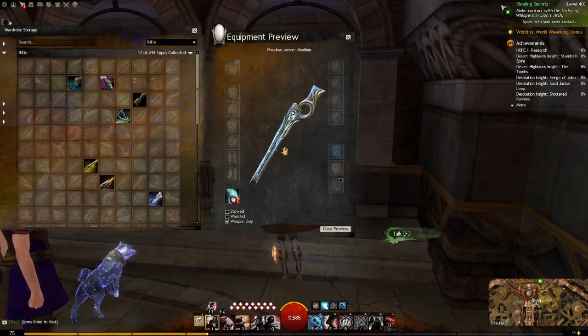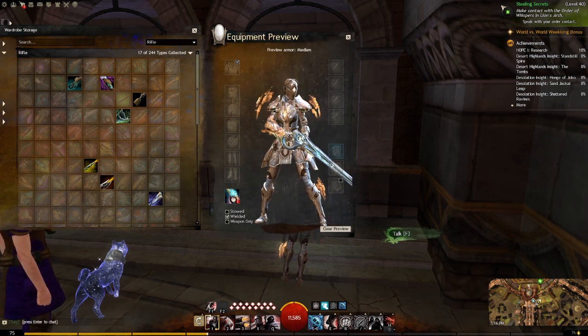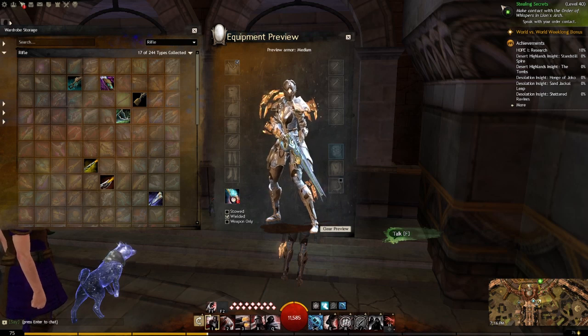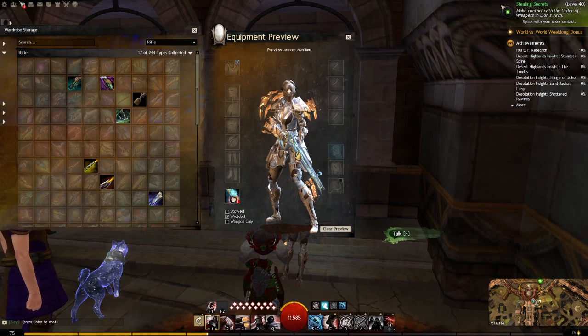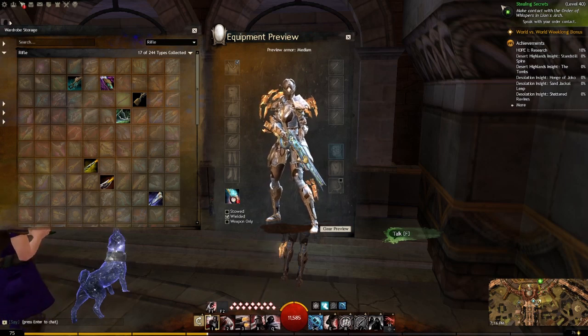Charged Stormcaller rifle. Holy shish kebab. This is fucking sci-fi. Oh fuck yeah. Oh yeah. I like this. I really do like this. But the only problem with these rifle skins is that they don't come with the SFX. See this kind of rifle skin?